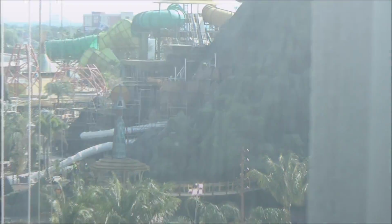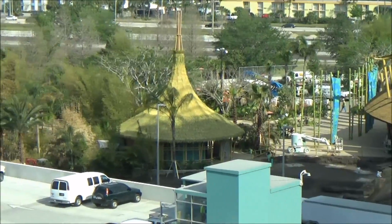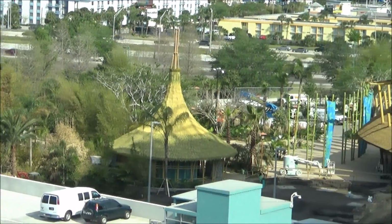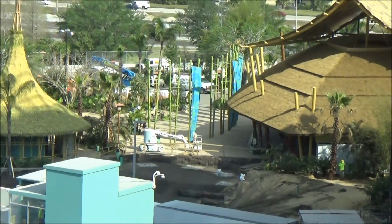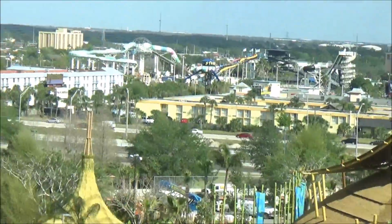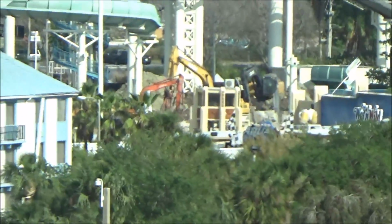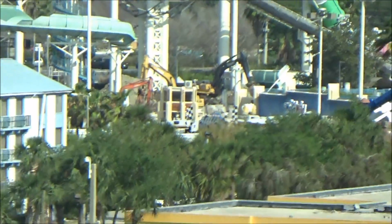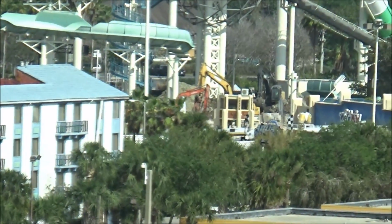Taking a wider look at the entrance now, we can see again more of those trees being installed. This is right about where the escalators are. And then the entrance area is still pretty much untouched since our last update. Not too much there. But as we go across Interstate 4, which is that road right there, and look really closely, we can see that Wet and Wild demolition has actually begun now, with several excavators in place.